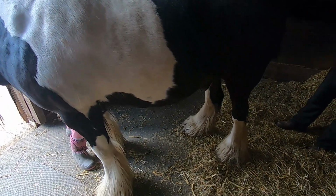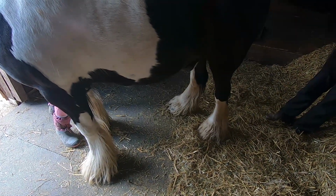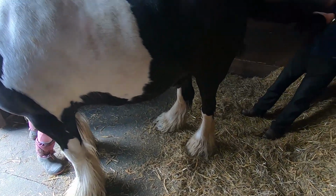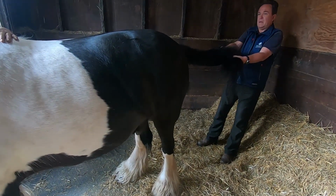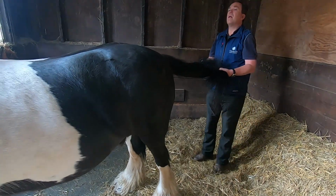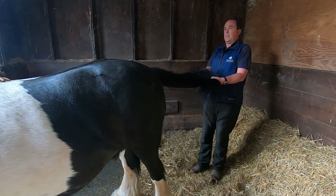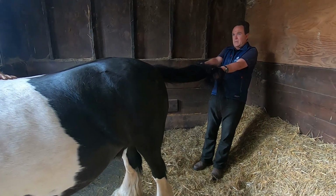Now where he's pulling from isn't the only place he's releasing. He's releasing tension right the way through his chest, his front legs, his neck, as I said, the muscles that attach to the tongue, and also some of the belly muscles. And then as he just gently comes off, I'm just gently rocking him and looking at how the movement's going through the various muscle groups through his back.